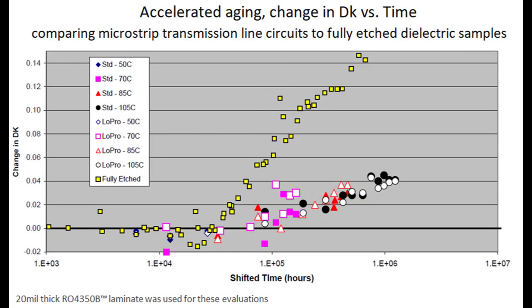The graphic shown here is another accelerated aging test that we have done, and in this case what we're doing is comparing transmission line circuits to the raw material test that I described, which is testing the exposed sample. So basically in a fully etched test, the entire sample is being oxidized. However, in circuit form, as we showed on the last slide, the oxides are just left and right of the signal conductor. You get some fringing fields there, and it's much less of an effect.